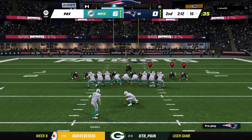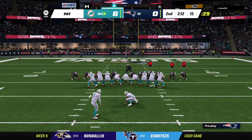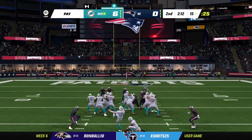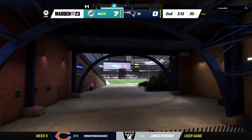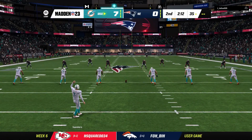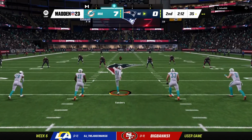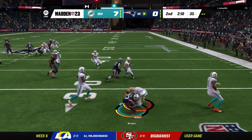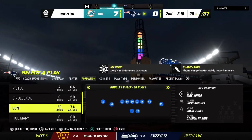Jason Sanders now for the extra point. He hasn't missed an extra point all season, and he won't miss this one either, and it's 7-0. Now after the touchdown, ready to kick it away is Sanders. And not much on this one. Takes it from the 21. And able to take it past the 25 and up to the 28-yard line.